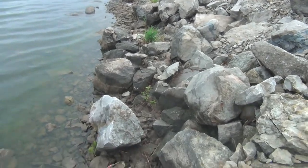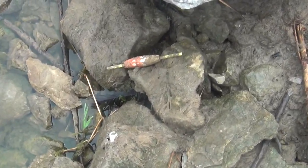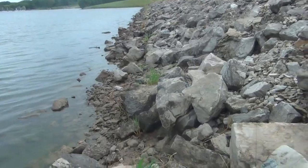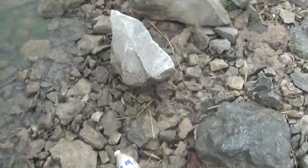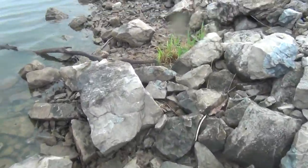Some more bobbers. I'm not even going to bother. That one's kind of old and disgusting. I don't want to put that in my back pocket. There's another bobber. More water bottles, and of course this video just goes on and on. Here's another water bottle, but I think we found what we were looking for.